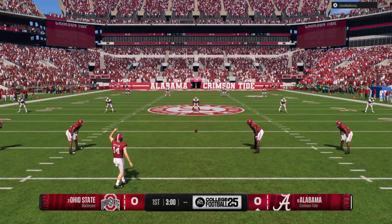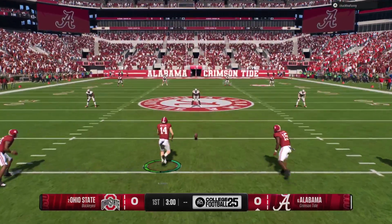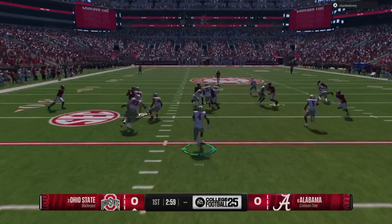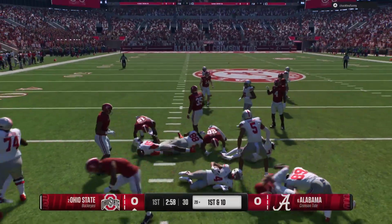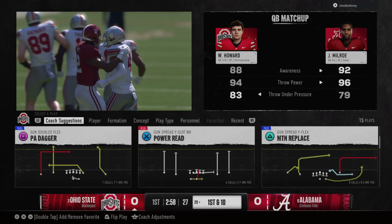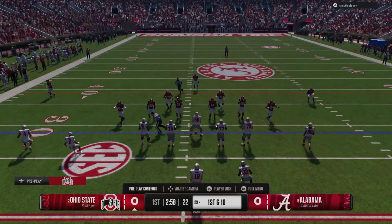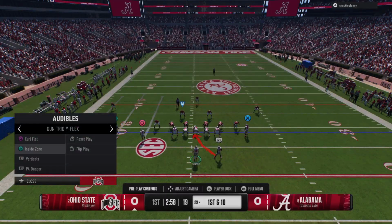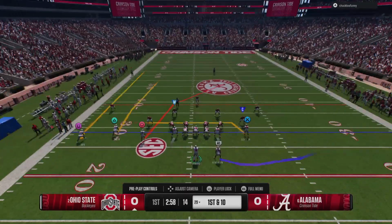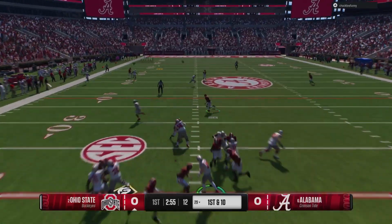Alabama about to kick off to get this game underway. From inside his own 15, looking for room. Needed just a little more help to turn that into a big return. They'll mark him down at the 29. On first down, here comes this offense. Linebacker shuffling around, trying to keep the quarterback from getting a read. He wastes no time and comes out throwing.